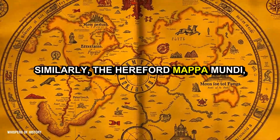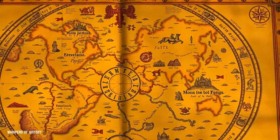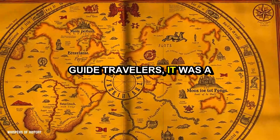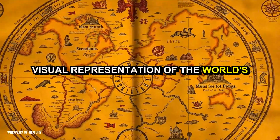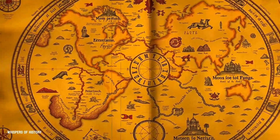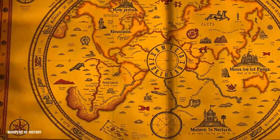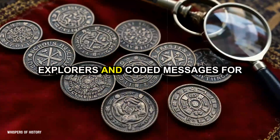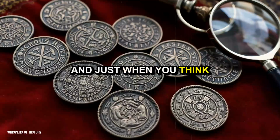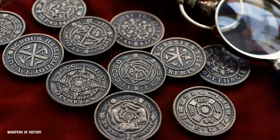Similarly, the Hereford Mappa Mundi, a medieval map from the 1300s, is filled with symbolic imagery and allegorical references. It wasn't just meant to guide travelers, it was a visual representation of the world's spiritual and physical dimensions, with hidden meanings woven into every corner. These maps often served dual purposes. They were practical guides for explorers and coded messages for those who knew how to read between the lines. And just when you think you've uncovered all their secrets, another layer of mystery reveals itself.